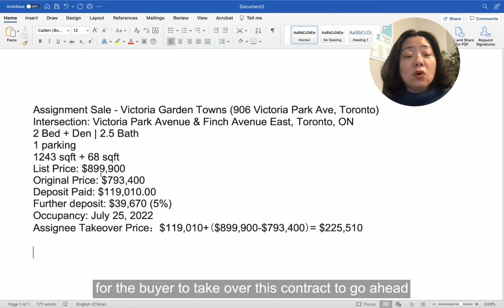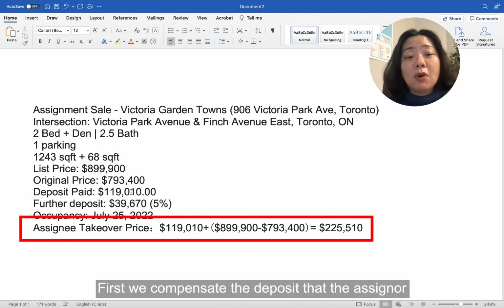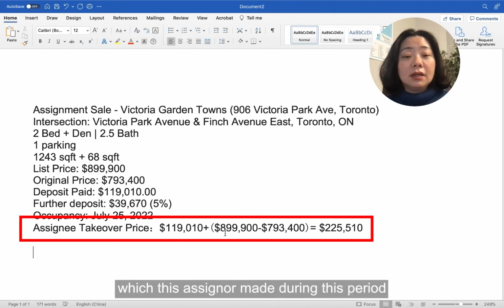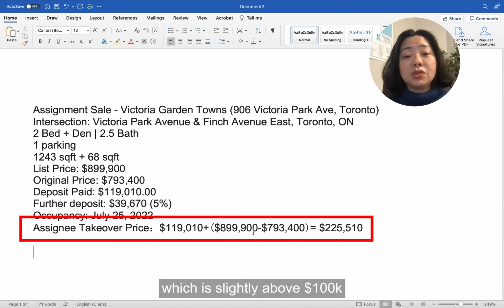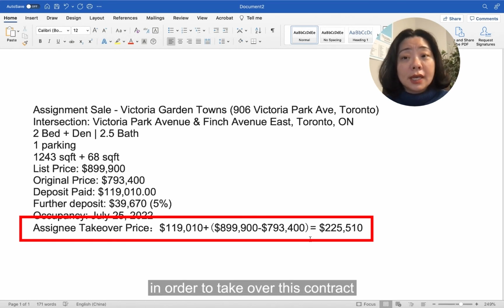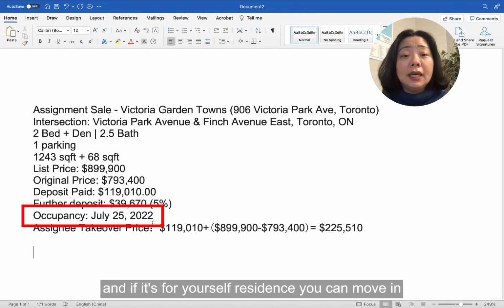For the assignee, the buyer who takes over this contract and proceeds to closing with the developer, this is the amount we have to pay. First, we compensate the deposit that the assignor already paid the developer, which is slightly below $120,000. Then we also need to pay the capital gain the assignor made during this period, which is slightly above $100,000. Altogether, we need to pay $225,510 in order to take over this contract. The occupancy day is July 25th next year. So in summer, you can already get the key. If it's for your own residence, you can move in. If you're an investor, you can start to rent it out.